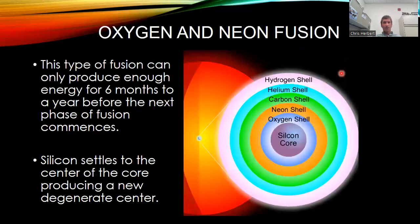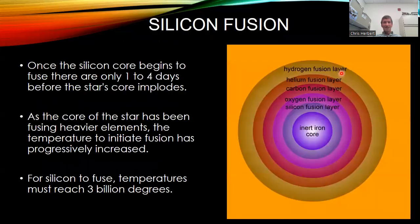Then we jump to additional fusion, where we only have about 6 months to go before we've used up all of the oxygen and neon. And after the oxygen and neon fusion are done, silicon fusion only happens for a few days. Okay? The star has been around, not as long as our sun, because very massive stars fuse for a much shorter amount of time. They need more energy to hold themselves up.